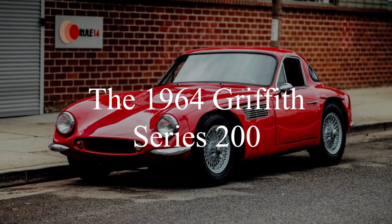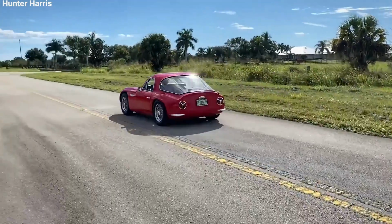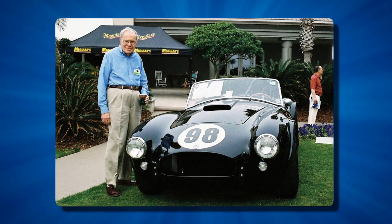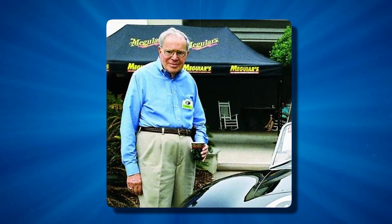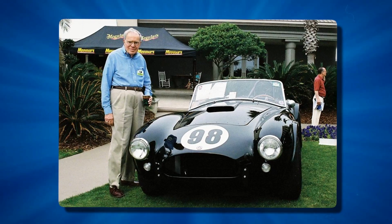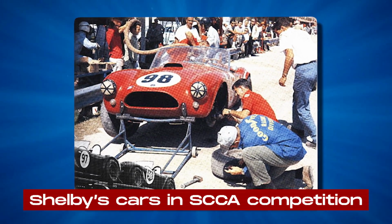The 1964 Griffith Series 200, also known as the TVR Griffith 200 in the United Kingdom, is a sports car with an interesting history. It was the creation of Jack Griffith, who wanted to build a car that could outperform the Shelby Cobra. Jack Griffith was an American GI who fell in love with sports cars while serving in Europe during World War II. After the war, he owned an MG and later became a Ford franchise owner on Long Island, New York. Griffith was also one of the early Cobra dealers and raced one of Shelby's cars in SCCA competition.